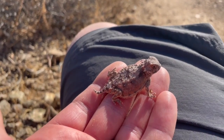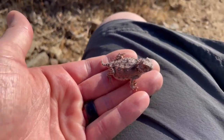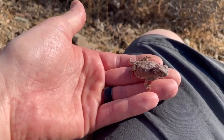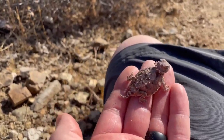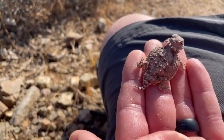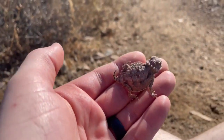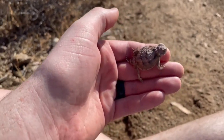And as you can see with all those horns on his body, this lizard stays alive by being hard to eat. He tastes bad, he's covered in spikes. They don't lose their tail like other lizards. So he must have just been kind of sitting in it, or he's blending in so well that I couldn't see it earlier.